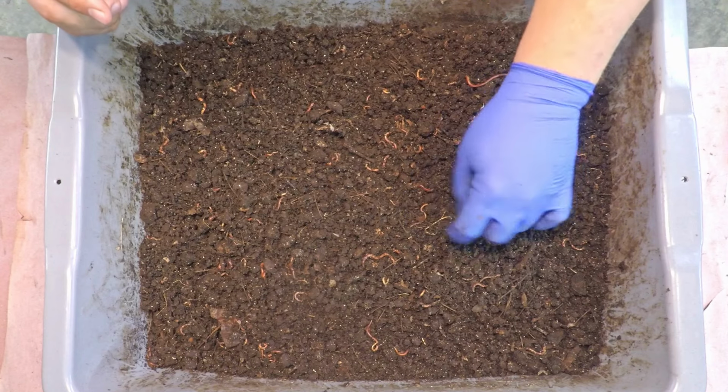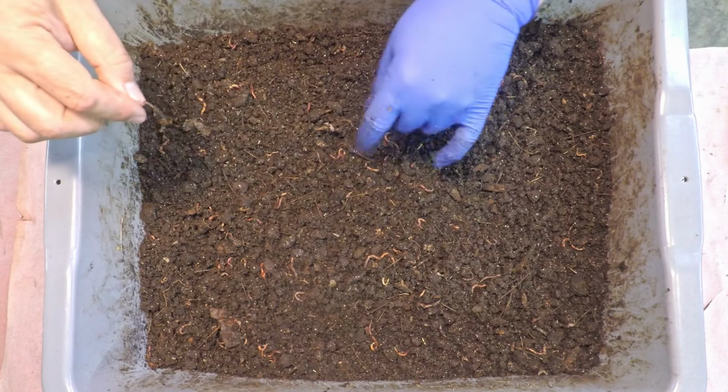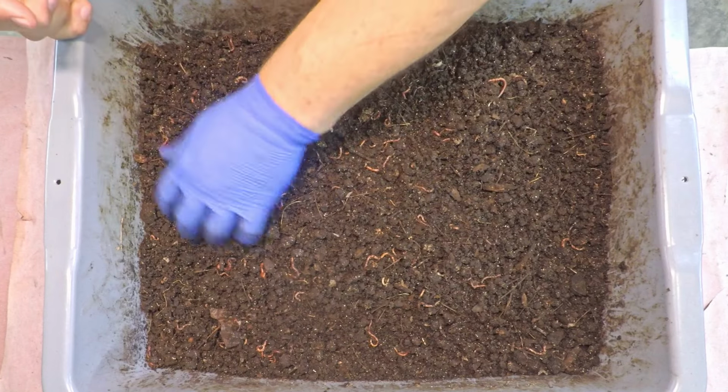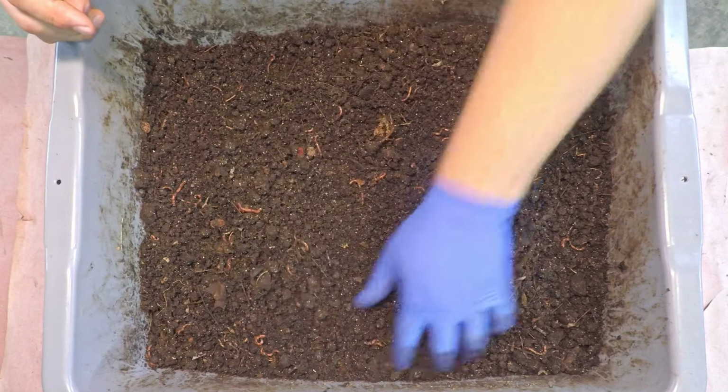So yeah, I think we're going to definitely give the system a good dampening, and I think we'll do that at the end. So I've kind of tilled up the outer edges. Now we can kind of make our way to the middle.